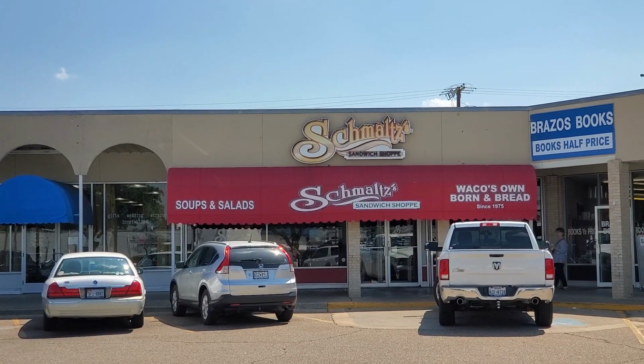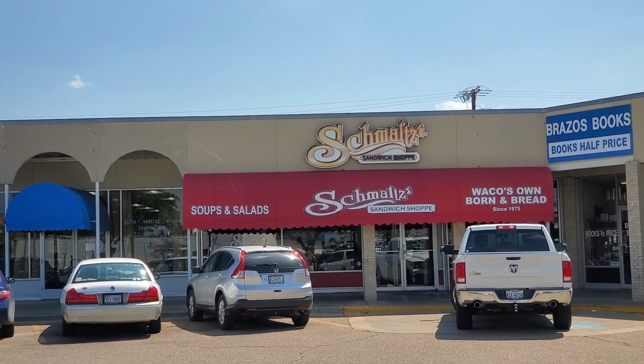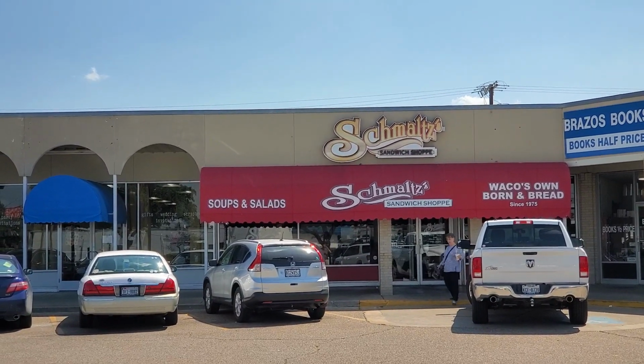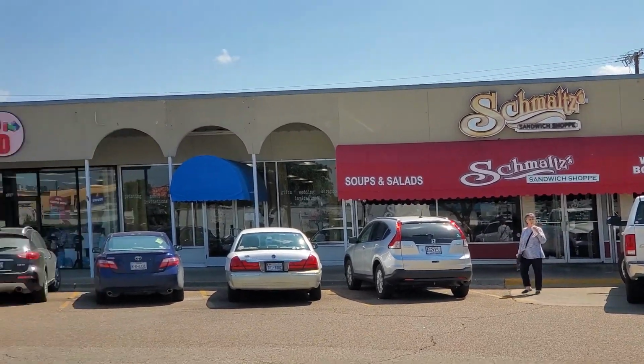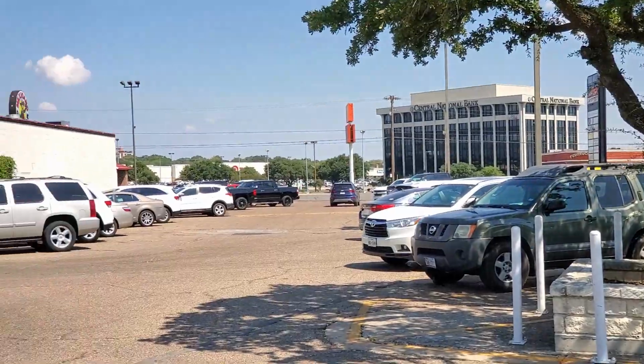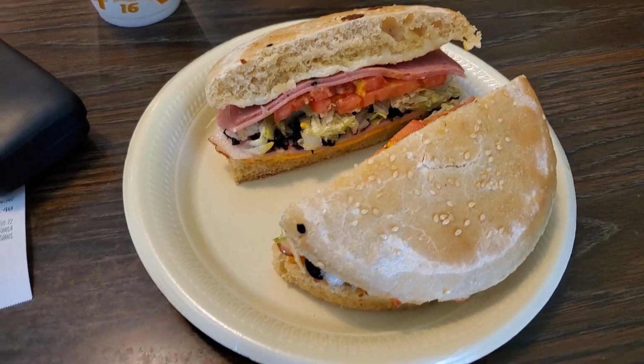So here we are. This is the one, like I said, on Valley Mills Drive on the south side of town. One of the things I often use to judge how good a place is, is how many people are in the parking lot, and once again, just like the Catfish King, the place is packed. So let's go in. All right, so I've ordered a large Schmaltz sandwich and a soft drink, and the prices are really reasonable. I'm going to get out of here for less than $10. Can't argue with that. All right, my meal has arrived.